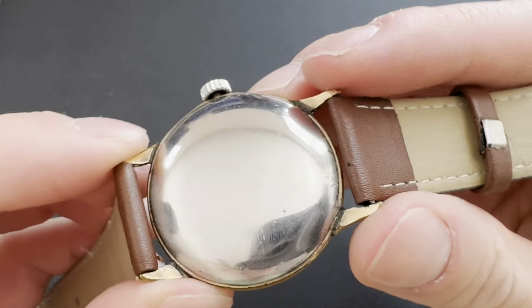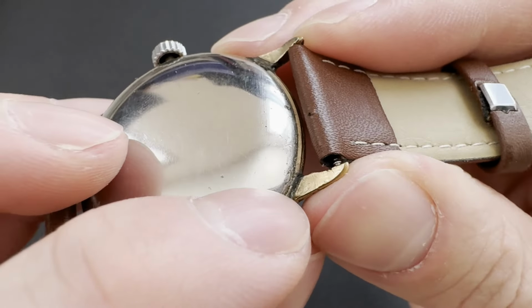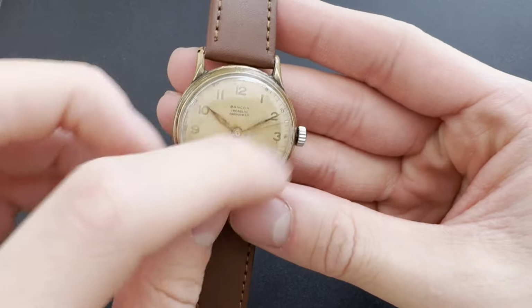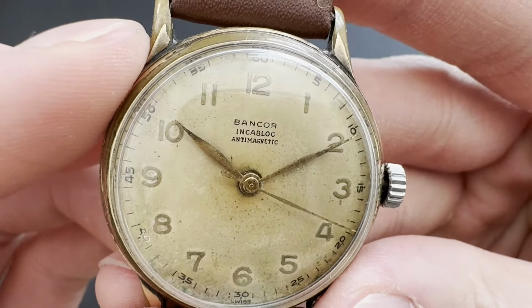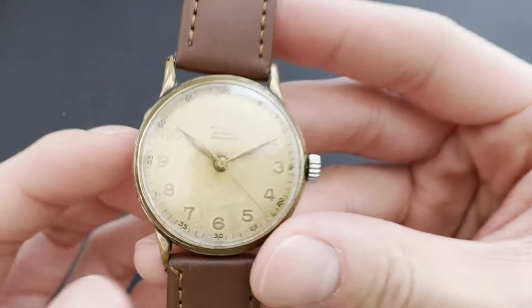The lugs do look like they might fall off at some point because you can see it's really dark around the edge right there. But so far it's holding off pretty nicely. And yeah, with that crystal now in pristine condition, you can really see the patina on the watch. It's really nice here. You can really see how well the watch has aged, which I really appreciate.